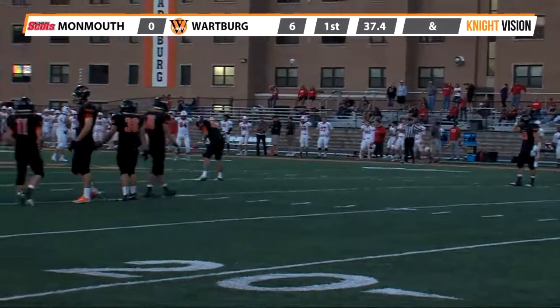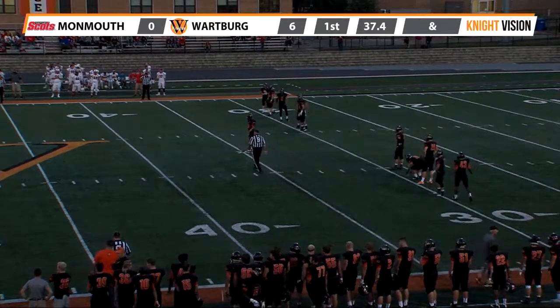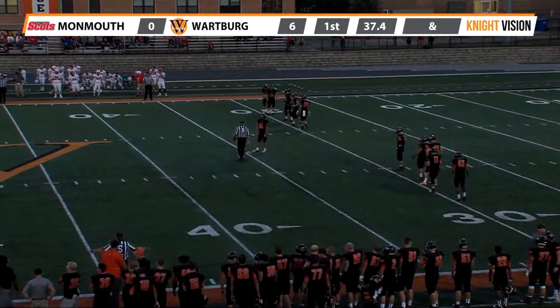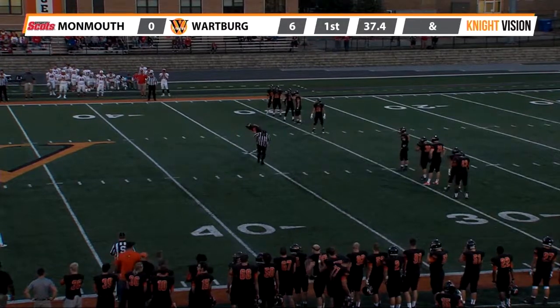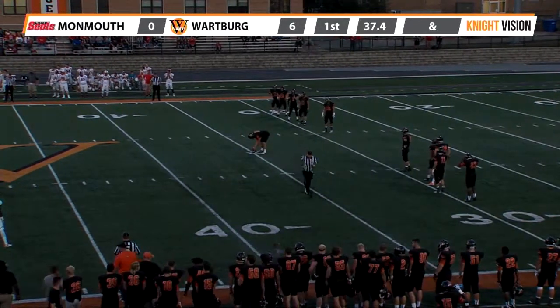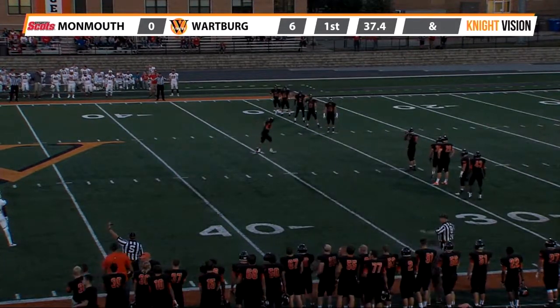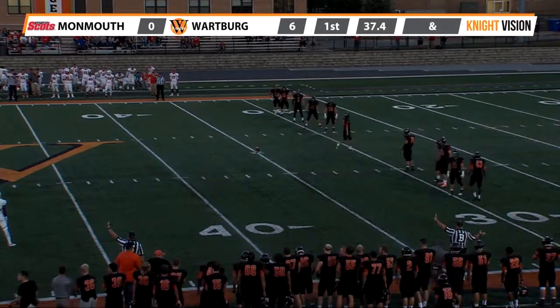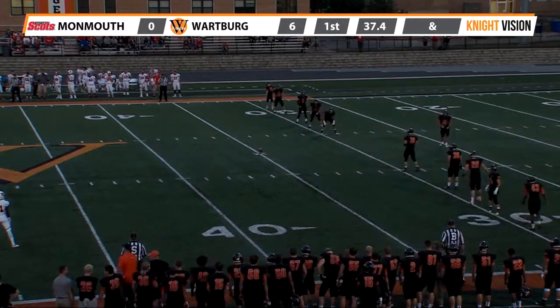Brayton Brand will come out to give the ball back to Monmouth after the missed PAT. But Wartburg fans got to be happy. First touchdown of the year off the board, and now the Knights offense kind of has that monkey off their back. But it's going to be up to the Knights defense to come out with another strong defensive effort to keep this as a 6-0 game. And we hope that the missed extra point doesn't loom large in the end.